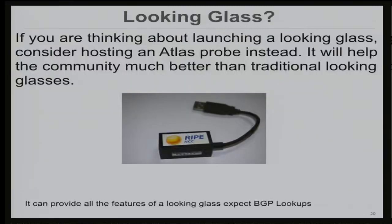So if you're thinking about launching a looking glass, I highly encourage considering Atlas instead. It will help the community much better. It's programmable. It can do everything that a looking glass can do with way less risk than a traditional looking glass. But of course, it can't give you BGP lookups, which RIPE has a different solution for.